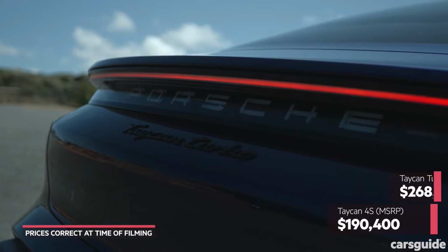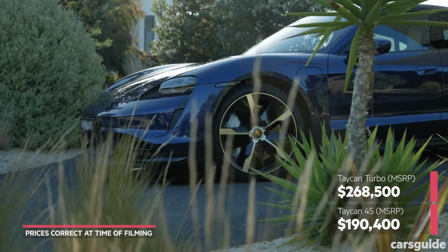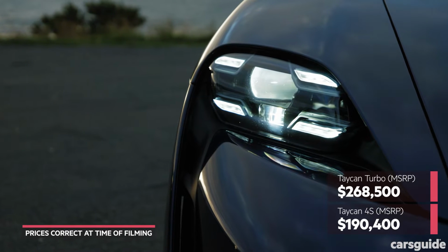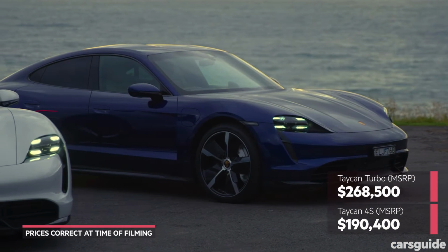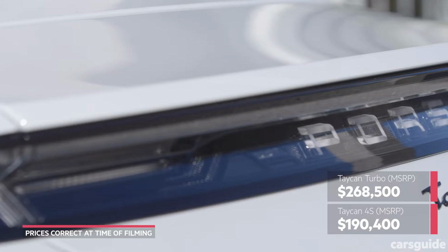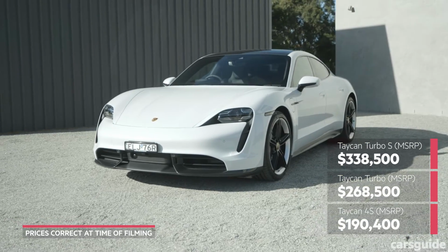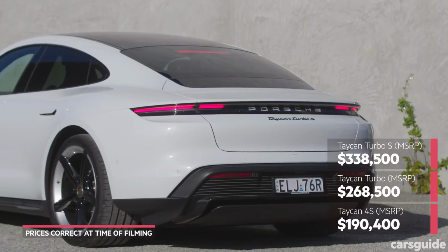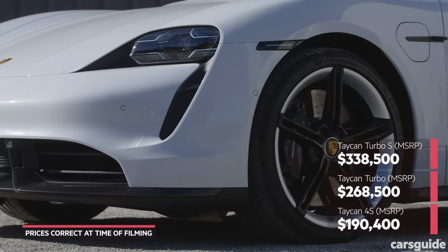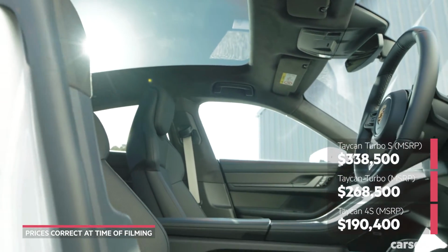The turbo grade costs an extra $80,000 but adds rear torque vectoring, sports tuned suspension with active anti-roll bars, ceramic coated cast iron brakes, matrix LED headlights, 20-inch turbo aero alloy wheels, heated rear seats, and 4-zone climate control. Then there's the Turbo S grade, which costs another $70,000 but bundles in electric sports sound, the Sport Chrono package, speed sensitive and rear wheel steering, carbon ceramic brakes, 21-inch Mission E design alloy wheels, a sports steering wheel, and 18-way power adjustable front sport seats.